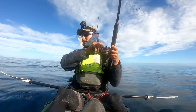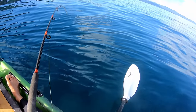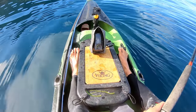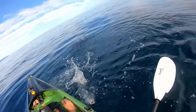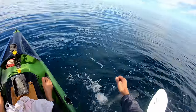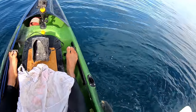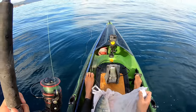Hopefully this is a nice big one. Oh, perfect. That's perfect. Same size as yesterday's. Oh, he's even bigger than yesterday's one. He's gonna be great.